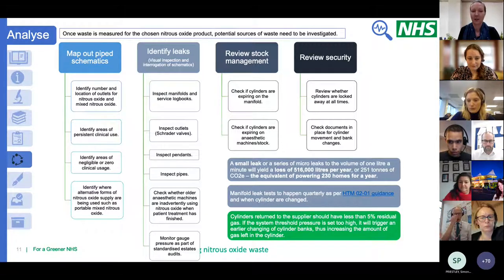Looking for leaks, so that involves looking at those logbooks and comparing that turnover, and then making sure that checks are being done. But even a really small leak of 1 litre a minute can be 500,000 litres a year. So sometimes the routine checks don't pick it up, and then your estates team would need to do something called a pressure drop test to find out if there's a problem with leaks between the manifold and the operating theatres.